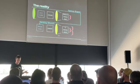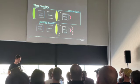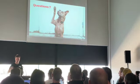So we do the same on the develop branch. We run every test and we deploy to some environment that has all the code integrated. Questions?